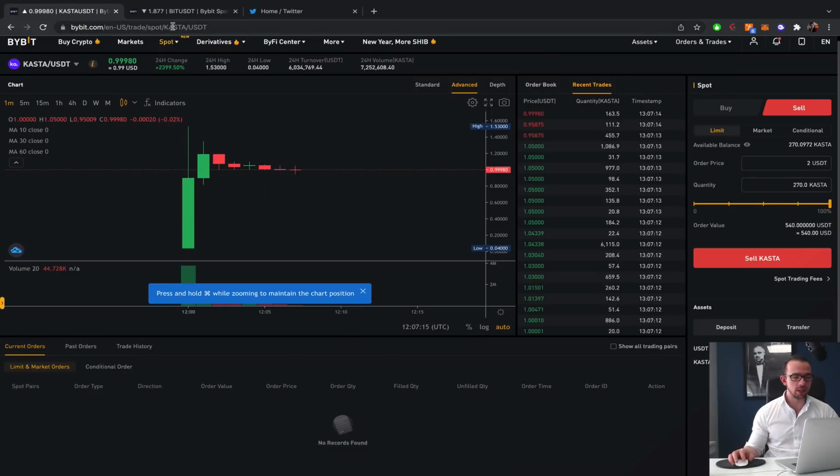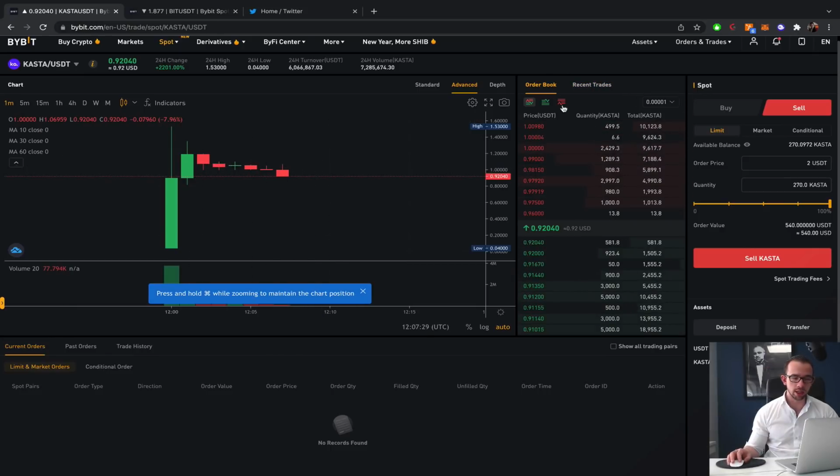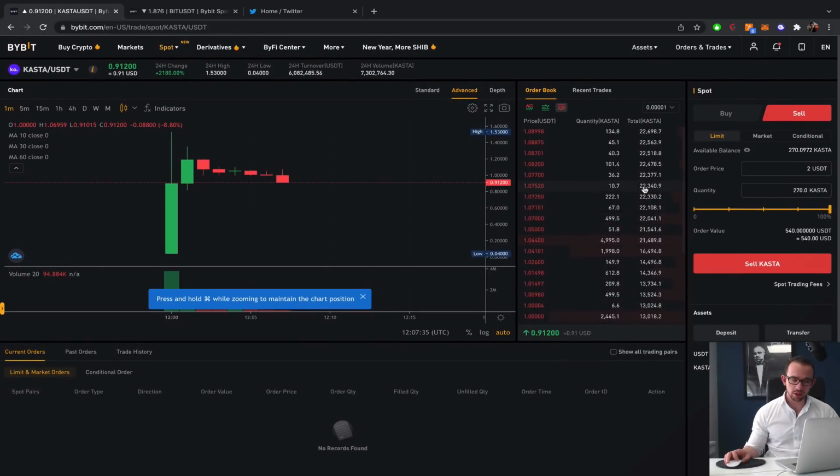So now obviously, where will Kasta go? Where will Kasta move? It's not doing that much, to be fair. So it's quite stable. Maybe there will be some imminent breakout a little bit later, but it appears to be moving in a downward trend. So let's have a look at the order book. Well, let's look at selling first. Where are people selling most?